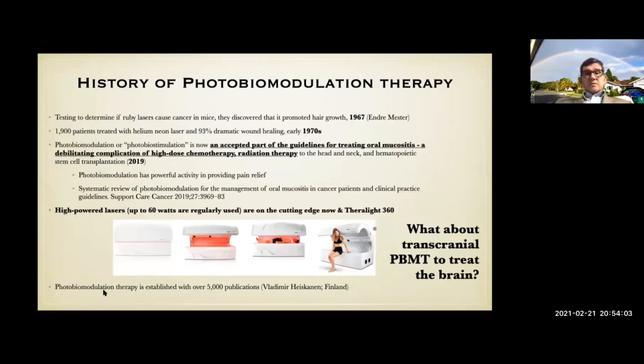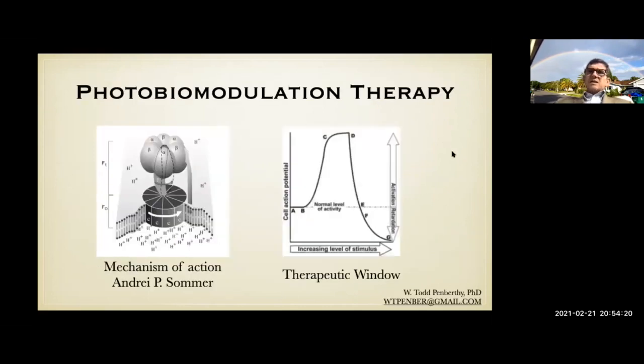So at this point, just understand that there's over 5,000 publications now. Dr. Heiskanen has a wonderful database. You can see these organized. And so how does it work? There's been a lot of focus on the fourth complex of the mitochondrial respiration chain, which has cytochrome C oxidase. You hear the word cytochrome, it absorbs very strongly, I think 650 nanometers. And so for the longest time, we've believed that this is the main reason, the mechanism.